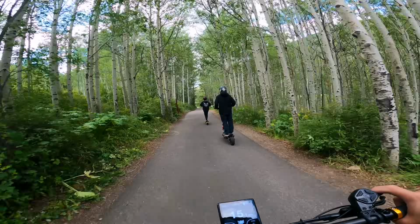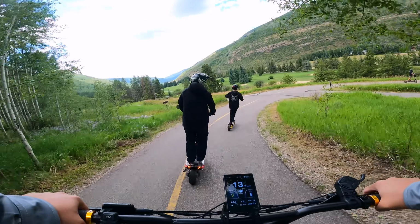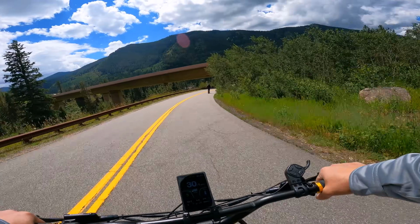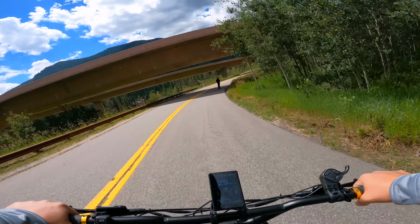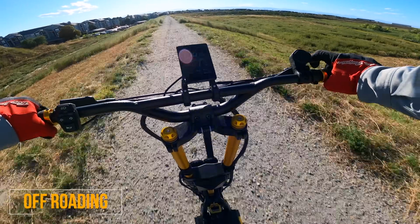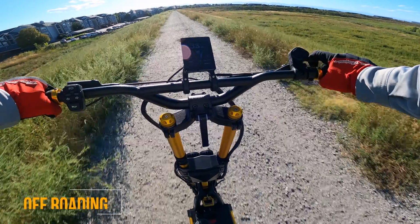You're not going to get a ton of range out of the scooter if you mash down on the throttle. If you're conservative, yeah, you can get a lot of range, but I don't know why anybody would buy this scooter and go 20 miles per hour all the time. Yeah, on my way home, I'm going to be doing some off-road trails and just show you what the scooter's all about. It's pretty sweet on off-road trails.